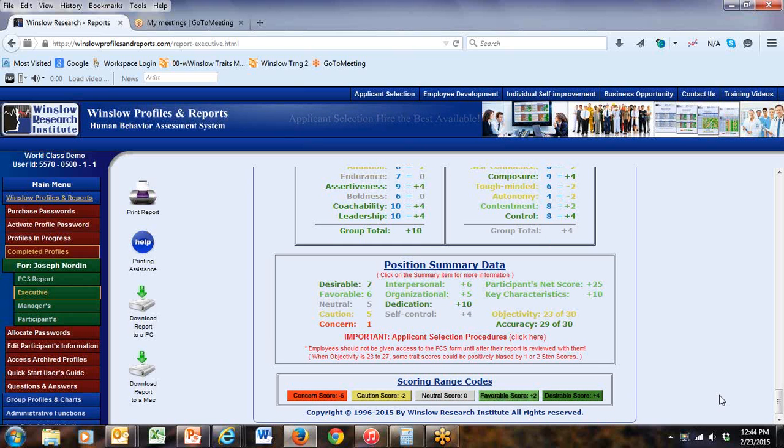So he's actually not too bad. His net score is 25, and the way we define that net score is that scores between 16 and 35 usually indicate a noticeably above average performance. If the score was above 35, that would indicate outstanding suitability for the position that should result in exceptional performance. So he's not an exceptional match, but a good match. You'll see that his key characteristic score is 10, and when we look at that particular score, the higher the score, the higher probability of success in that particular position.